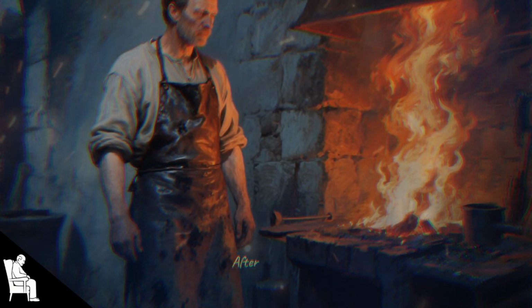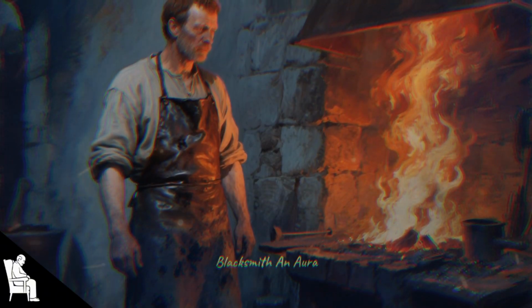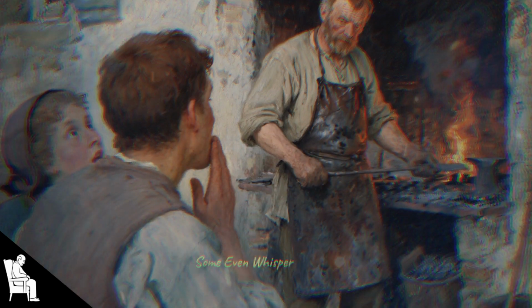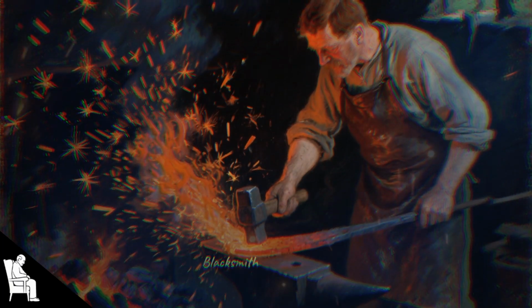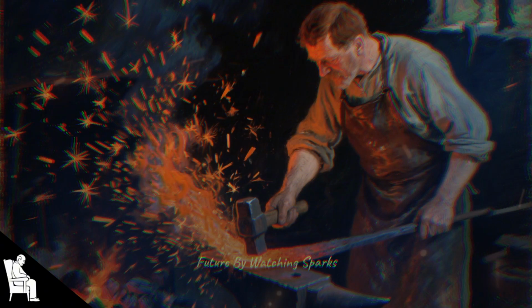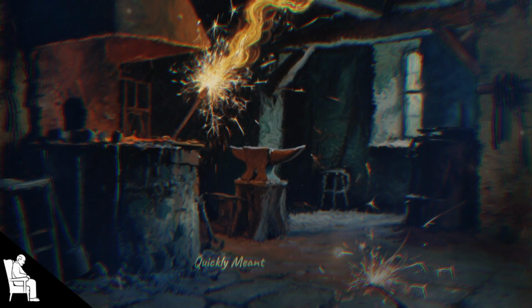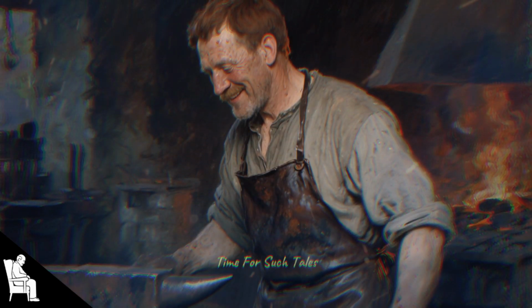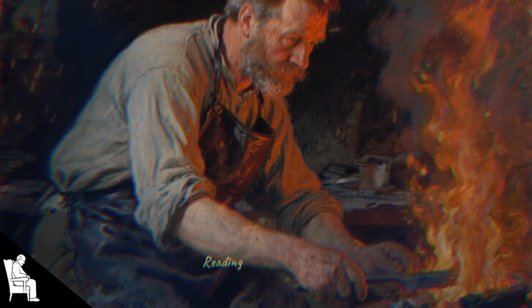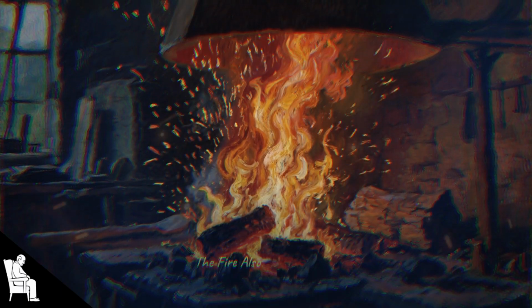Fire is dangerous, after all, and seeing someone hold it so close, without fear, gives the blacksmith an aura of mystery. Some even whisper that he must know secret charms to keep the fire from leaping out of control. There is a quirky bit of folklore that says a blacksmith could tell the future by watching sparks. A spark that flew high meant good fortune, while one that fell quickly meant trouble ahead. Of course, the smith himself has no time for such tales. He is focused on the task at hand, reading the color of the fire as carefully as a scholar reads a book.